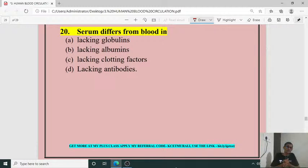For the 20th question, serum differs from blood. We say serum, serum is the plasma of the blood. What is the difference? Serum differs from blood with respect to fluid content. So for the 20th one the right answer is C, lacking clotting factor. Serum is the plasma without clotting factor. If the clotting factor is absent, then it is called serum. Yes Sureka, you are right, good work.